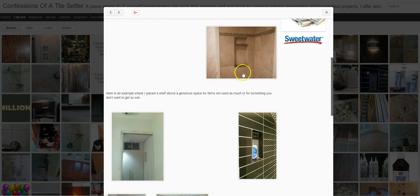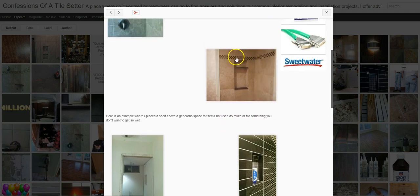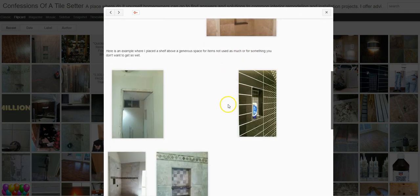In this niche back here, this has got some natural stone in it. I don't know why we put that up there that high, but this natural stone goes with this checkerboard pattern that goes along the top that the contractor asked for. This I installed in a contractor's home.